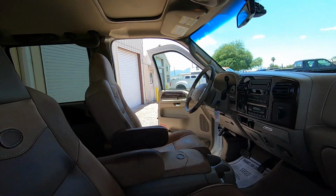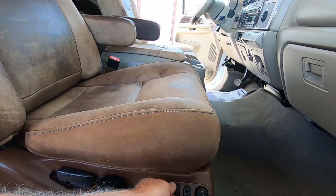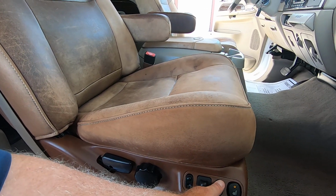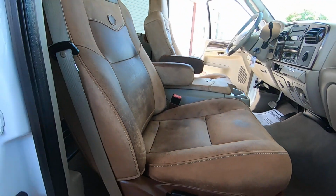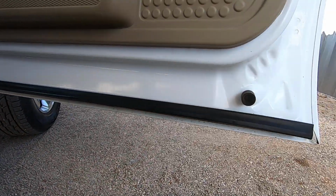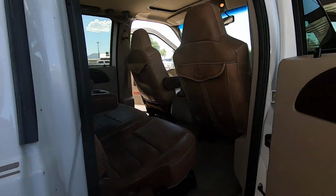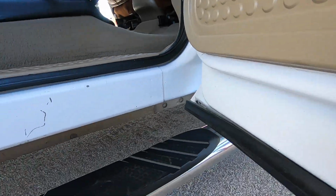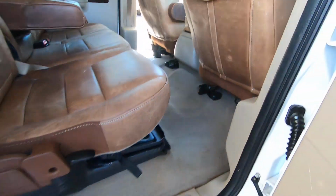Window, door locks, forward, back, up, down, so forward, back, up, down. You can seat on and off, right? We do have a manual. That's great. So obviously it was an indoor truck when it was in Virginia because there's no rust at all. That's pretty.